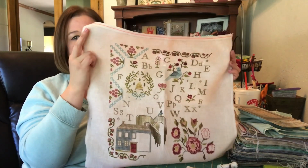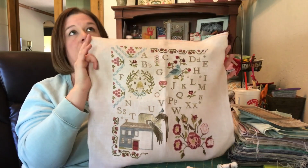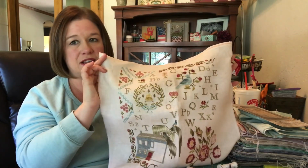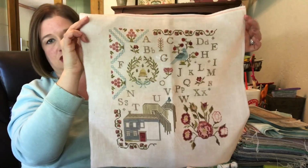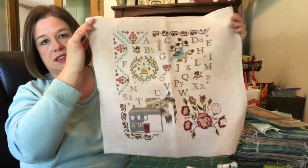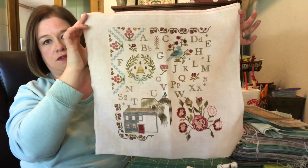It's just lovely. It's just a really soft kind of creamy white. I think maybe it has a touch, and I say touch very, very loosely, maybe just a touch of pink to it, but it's just beautiful. This might be my favorite piece of linen I've gotten from their club, but I love it, and I'm really looking forward to having this done.